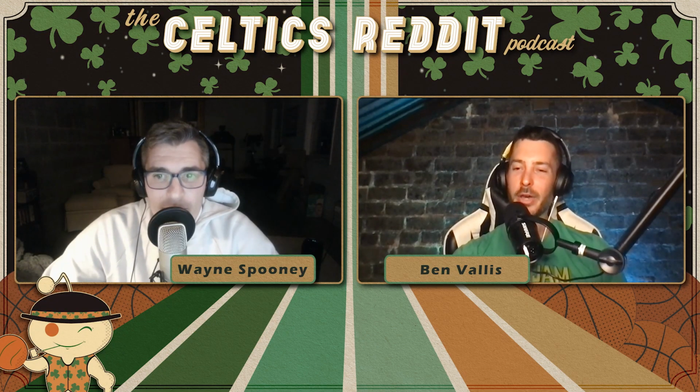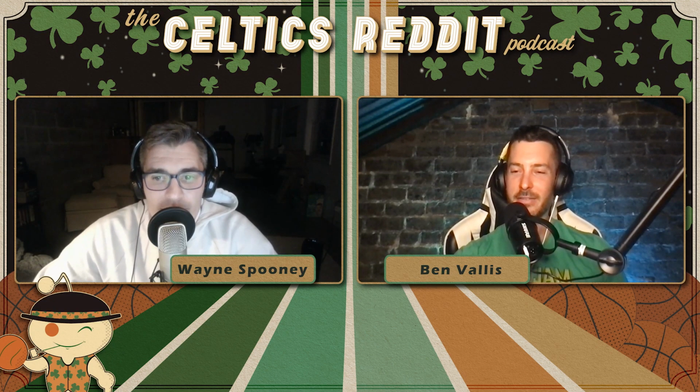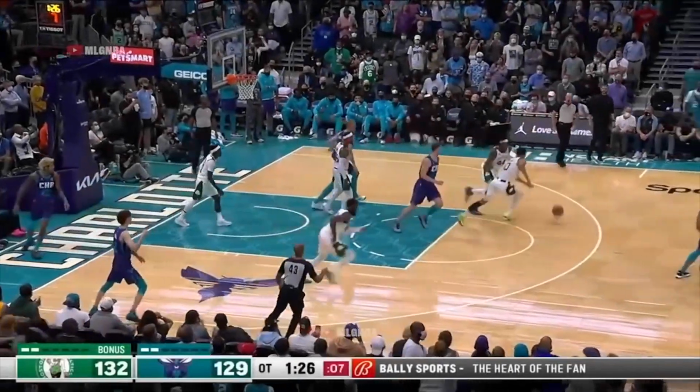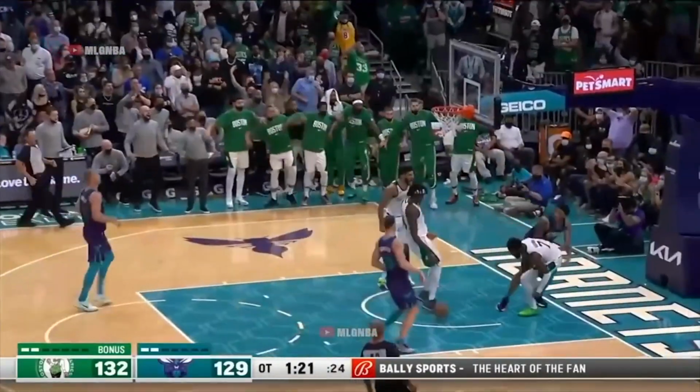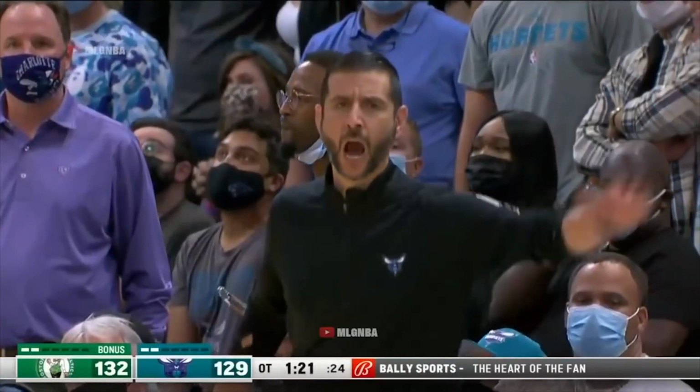Before we move on, we're going to get to the play of the game. I think you can guess what play this is going to be as I cue it up here. We see a nice tip from Smart there, and here we've got both Jays in transition with Tatum with the pass over to Jaylen Brown. Slammer jammer. Terrible. Yeah, look. Yeah, weak dunk, Jaylen.